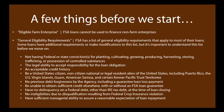Finally, we have sufficient managerial ability to assure a reasonable expectation of loan repayment. So again, trying to boil that down just a little bit, what they're looking for here is that you have enough farm experience that they can expect that you will repay this loan. If you're taking out a loan for your farm and you have no experience whatsoever with any sort of farming, you can understand that that might provide a little bit of concern for them as far as being responsible lenders. So put together what you can as far as your experience with farm management, and we'll go into this a little bit more in depth with some of the first few loans, but again, it's a great one to talk to your FSA loan office about.